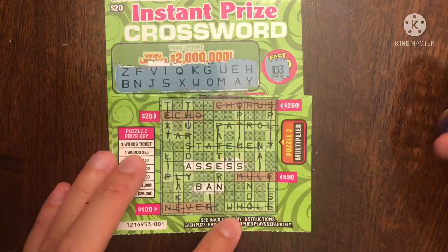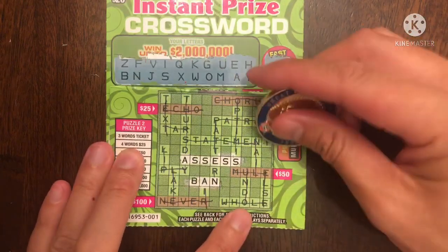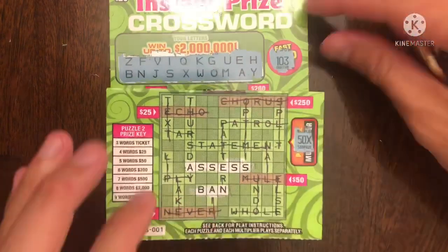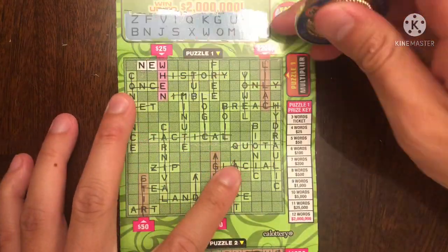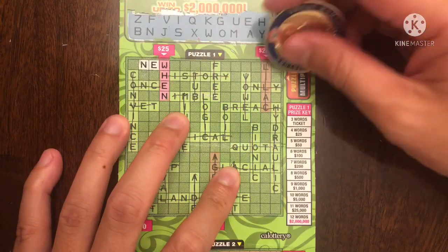Those are two words. Okay, let's see what the multiplier would have been. Oh, 50x. Yeah, definitely not a winner. Okay, let's see if we can multiply this. Please give us a 20x. 20x would mean a claimer. Come on.